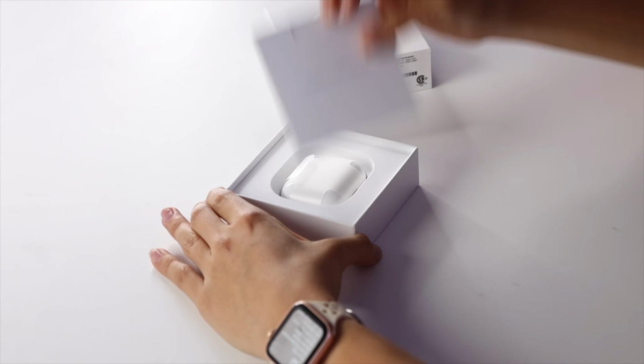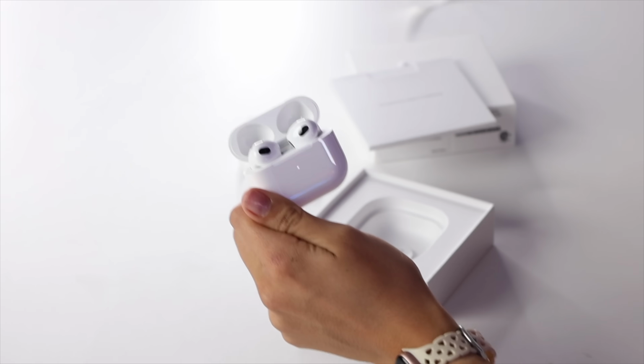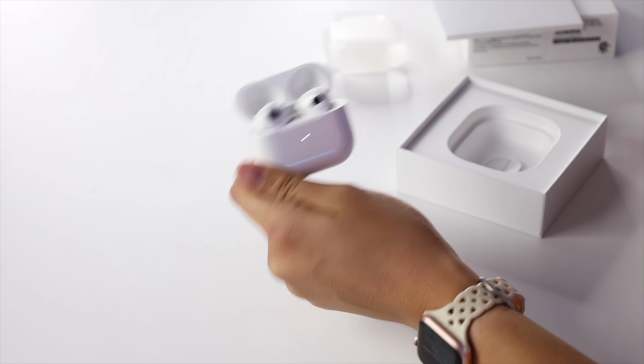Next thing we have are the third generation AirPods. Again, I bought this unwillingly. They are AirPods, so they should be good. I really doubt that anybody's gonna pick this out of all the stuff for the giveaway because, you know, they're cool, but I'm sure everyone else wants the iPhone.